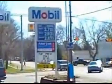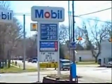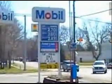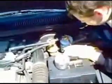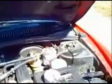Today is April 1st and the price of gas is $2.70 per gallon. I'm inspired to continue working on my hydrogen project. And what I've done is installed 2 hydrogen generators behind the battery of my car.